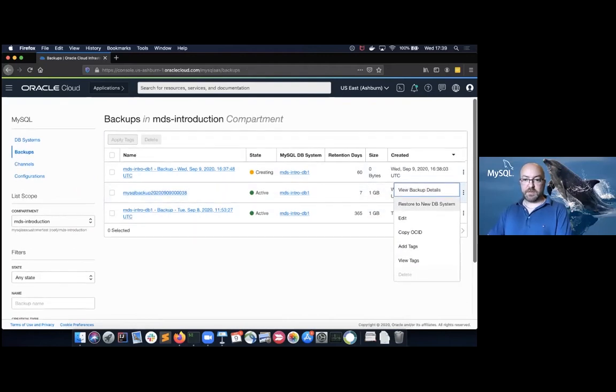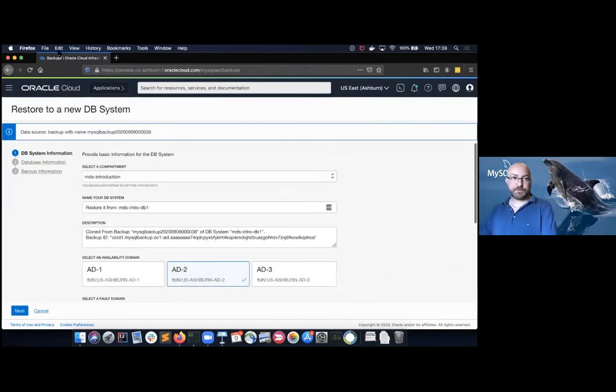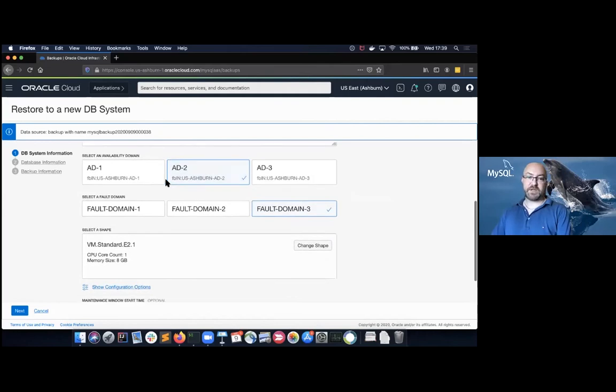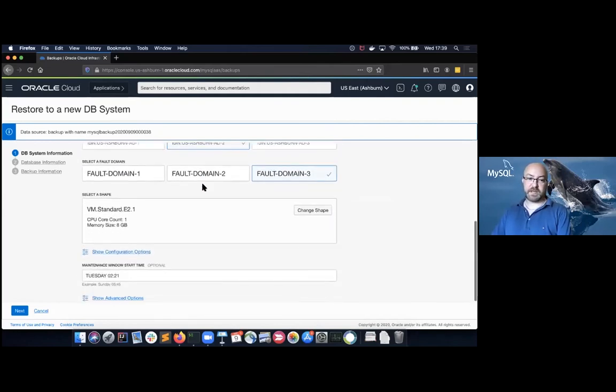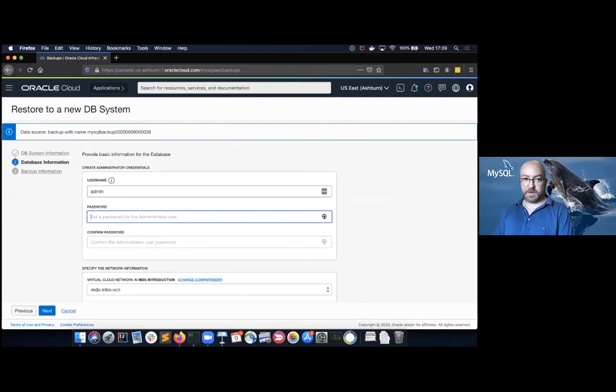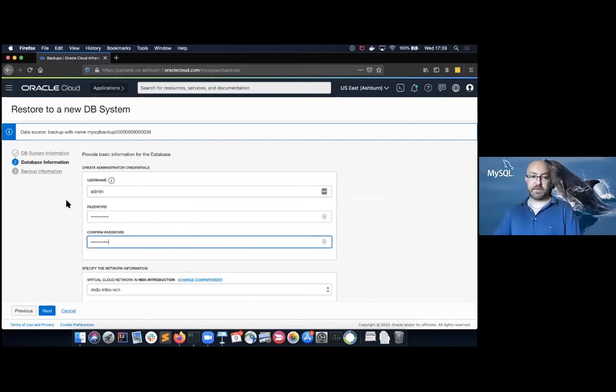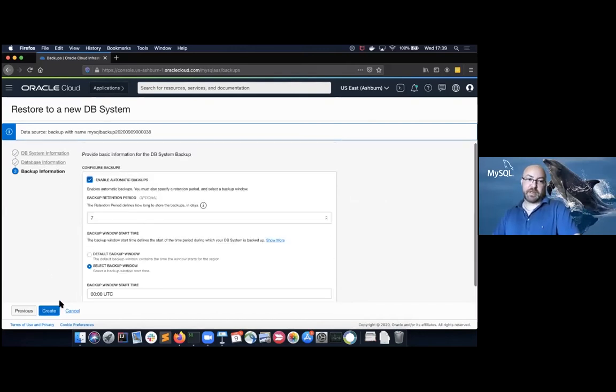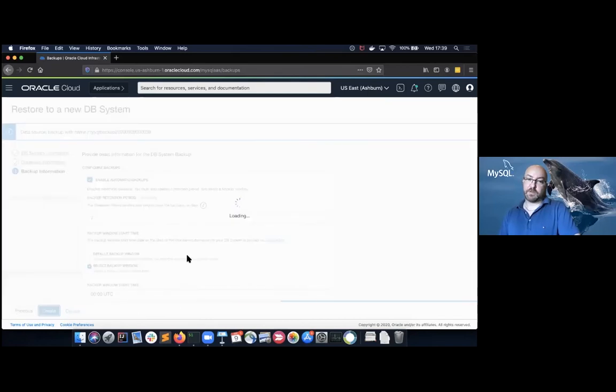Let's show just very quickly what it takes to restore one. So to restore, it's much like you saw with a create, essentially, right? But we take a bunch of the info that we already knew about the DB system. So in this case, it was in AD2 and fault domain 3, and it was this name. We give some extra description about where it was cloned from in this case, but everything else is pretty much the same, right? So you can take that. You do have to provide, at the moment, the same username and password, no different one. And then it tries to put it in the exact same place that it was launched. And again, with the same backup configuration, and off you go and create it.